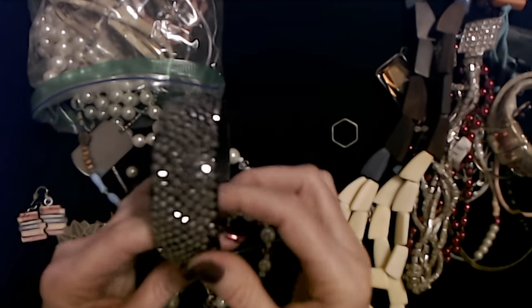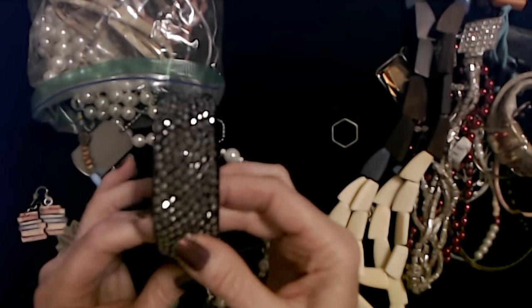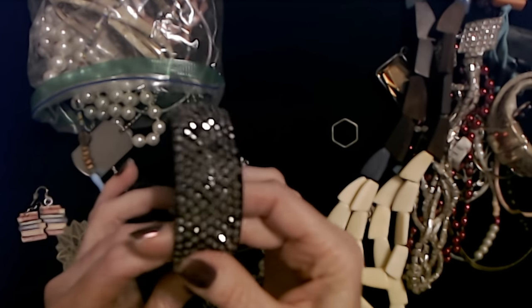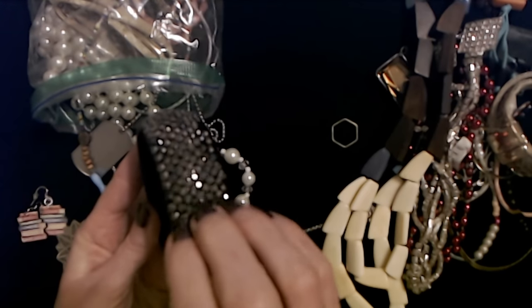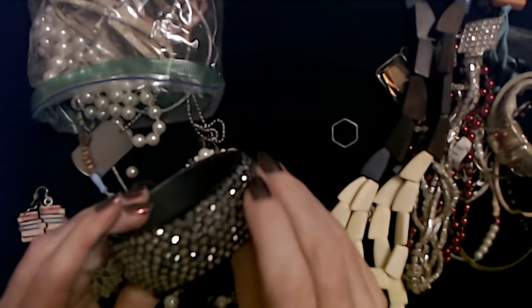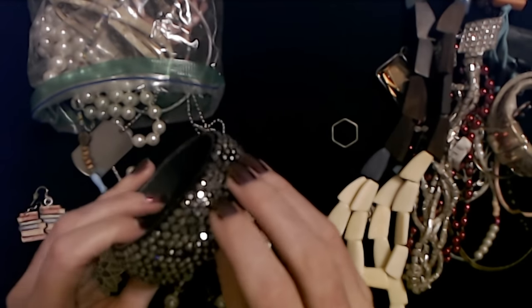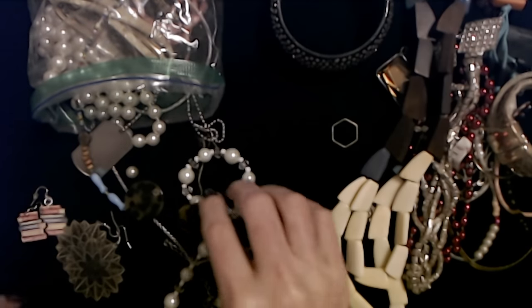We have a bangle. This is a plastic bangle, and glued to it are all the sparkles. Look at that. All of the sparkles on here. Has a nice little rough texture to it. Some of them are missing, but I mean, it's so sparkly, it doesn't even matter. The overall effect is just super cool.